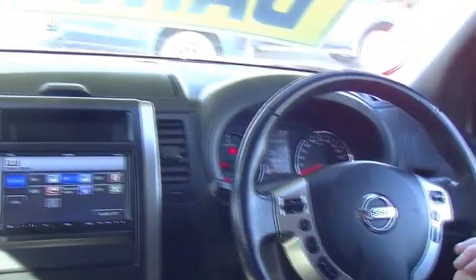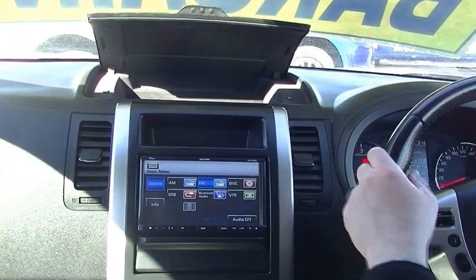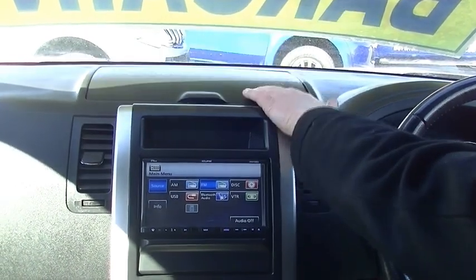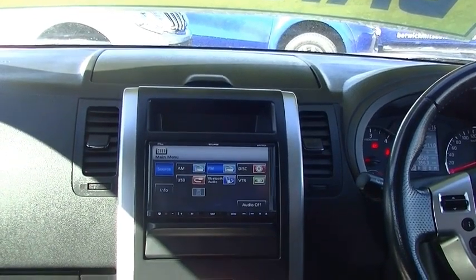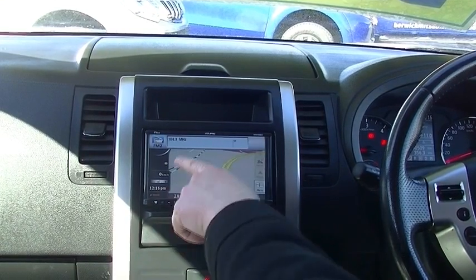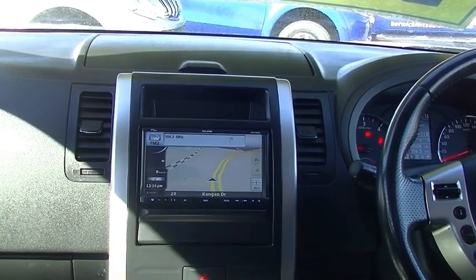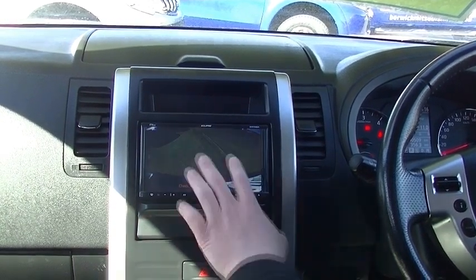Coming across to the centre of the car, you see here we've got a nice little in-dash storage compartment, so you can store your phone and your keys and stuff up there that you don't need. As we come down further, we do have a satellite navigation unit in here as well. All touch screen, so you've got your FM radio you can bring up as well. You've got your sat nav on there showing you exactly where you are, which does give you the reverse camera on the car as well.